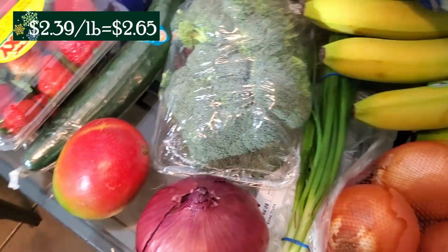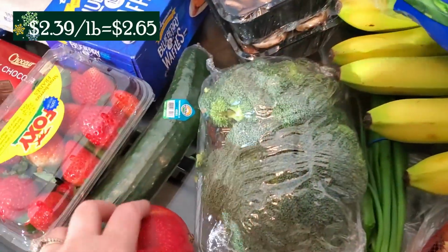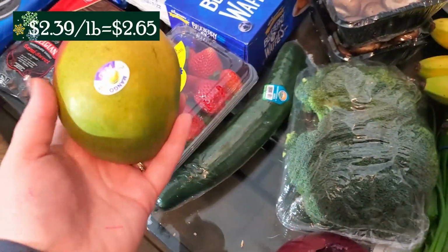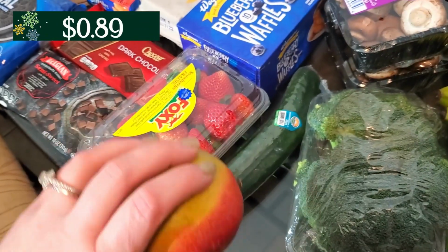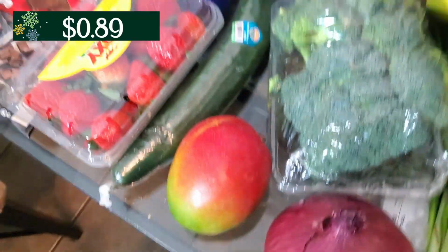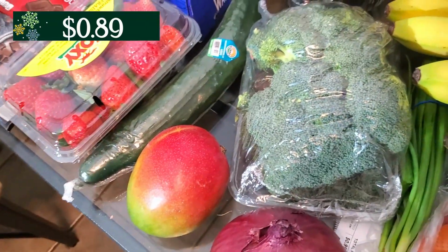I'm going to be using it in a stir fry this week, making something like sesame chicken. A mango. I decided to grab a mango. I've been thinking about mangoes a lot lately. It's been a while since I had some mango, so I grabbed one because I saw that they had them on sale at Aldi this week.